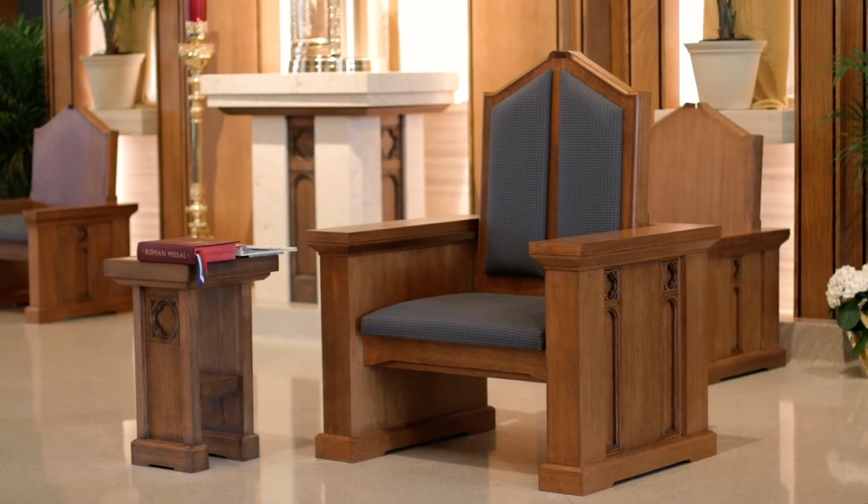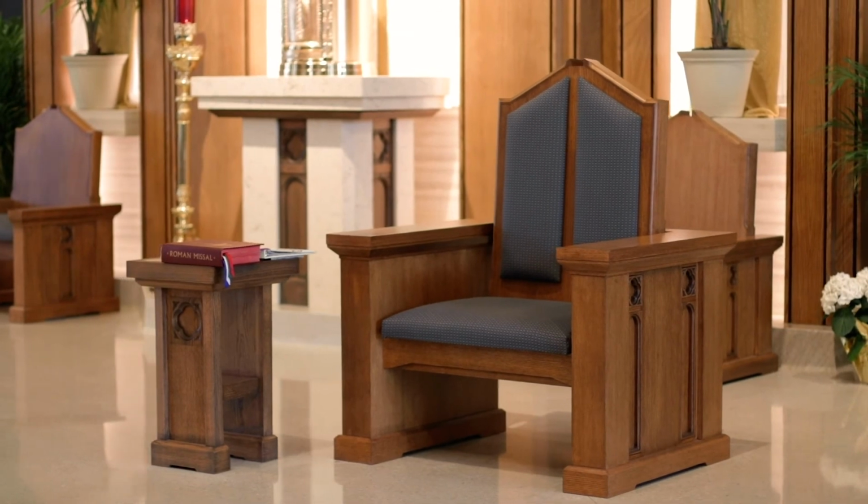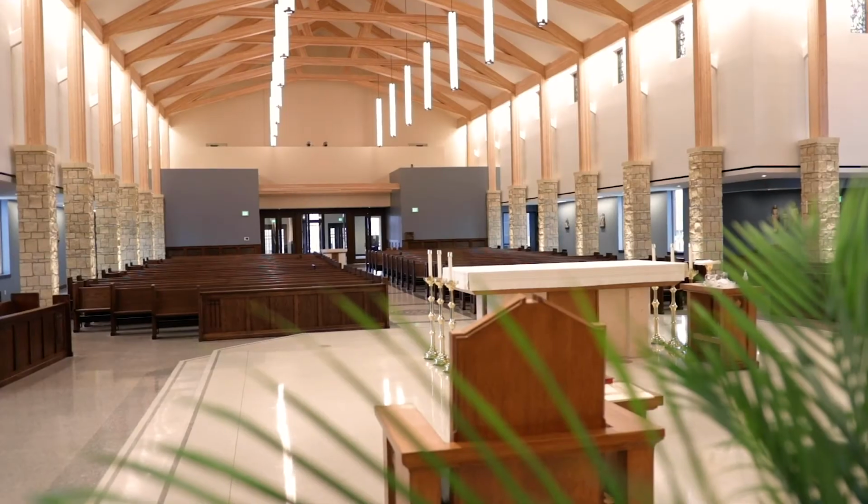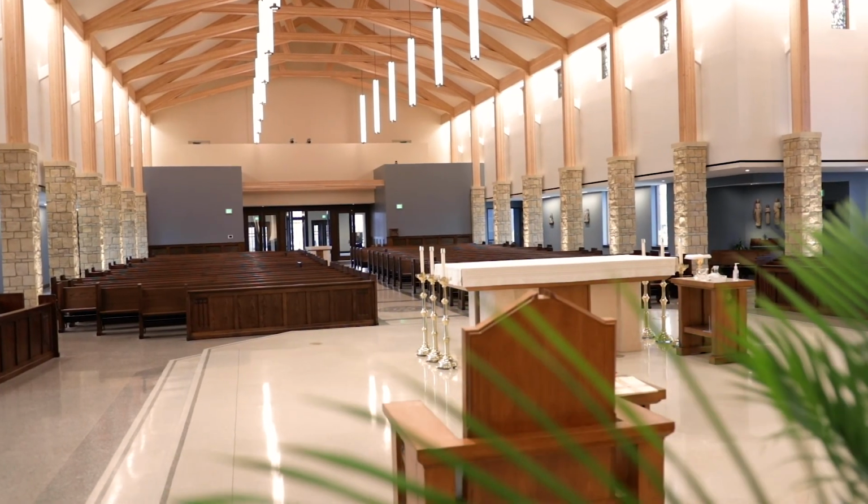church. The chairs and things that are here in the sanctuary, they were all designed and built for specific use in this sanctuary, so they'd be some of only the new pieces of furniture that are actually here in the church today. As you're looking out from the altar, we have two shrines.